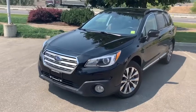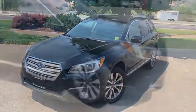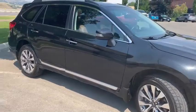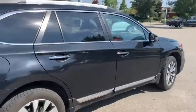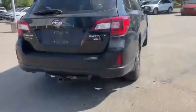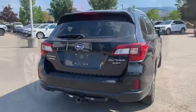Hey folks, it's Borden at Vernon Toyota, and here we have a 2017 Subaru Outback. With just 78,335 kilometers, this one is the touring package, also equipped with a 3.3 liter V6 and an asking price of $29,995.